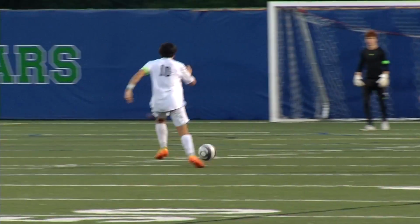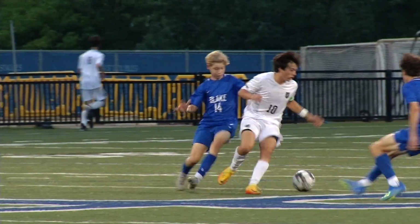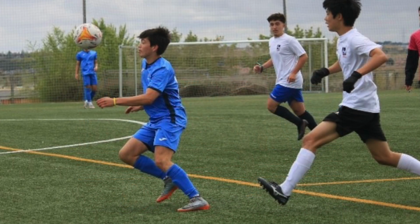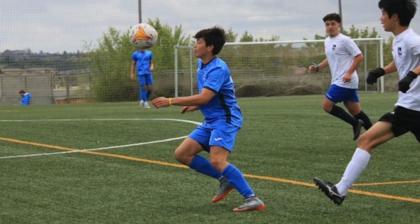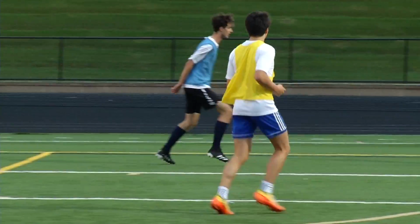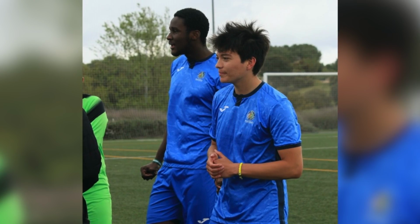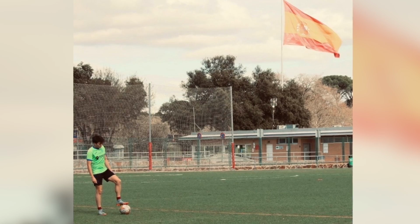Donohue's journey as a student athlete took him to Spain last winter. He spent the semester at the Aquinas American School in Madrid, studying and playing soccer for the Getafe Youth Academy. I was playing for the U16s for half of the time I was there, and then they bumped me up to the U19s as I got progressively better. Donohue is fluent in Spanish, but adjusting to the dialect of Madrid was challenging. It was hard to express myself at times because there's some different vocabulary that means different things.